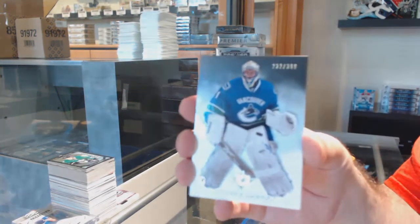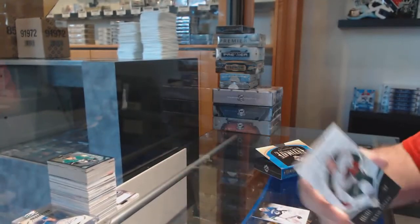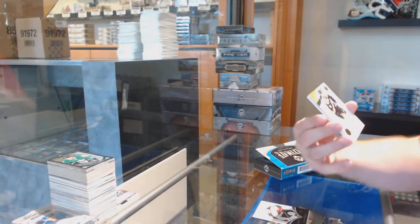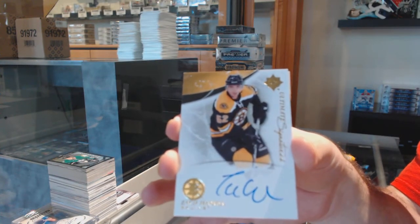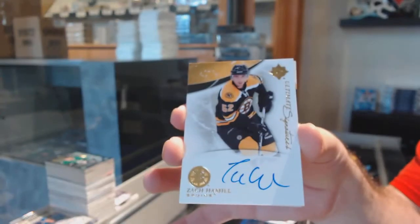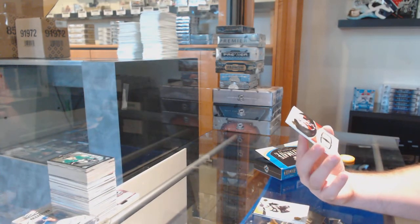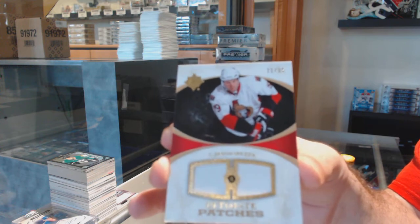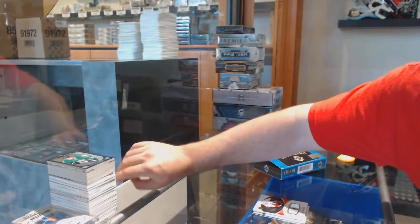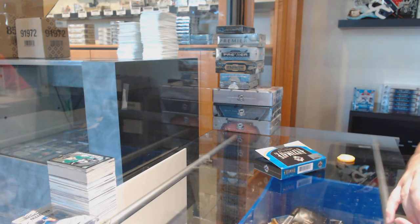For the Vancouver Canucks, Roberto Luongo. For the Minnesota Wild, 3/9, Maxime Nero. For the Boston Bruins, Zach Hamill. Ultimate Signatures. Is this Subban rookie year then? Or do they just have the same design? And we've got number to 35, Ultimate Patches Dual Patch for the Sens, Jason Spezza. Yeah, it was 10-11. So that's rookie year, Subban. Very nice.